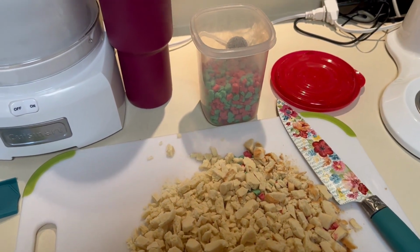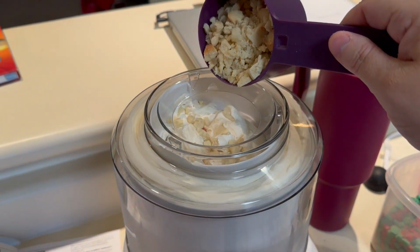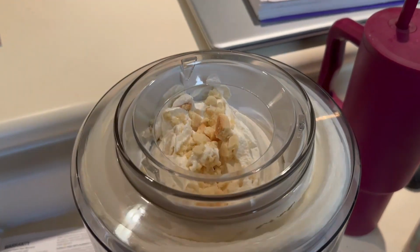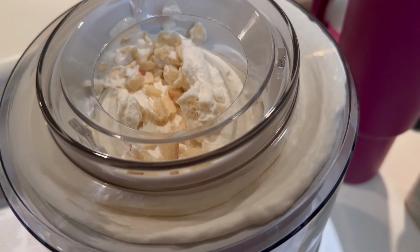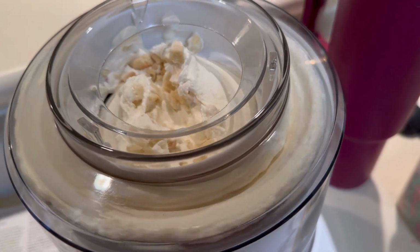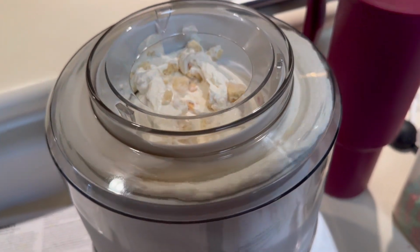Gonna add in some more sprinkles. Alright, so now I'm going to start adding in the Christmas cookies. Just churning it right in there. It's got a wonderful texture. This is just super simple. I can't believe I've never done this before.